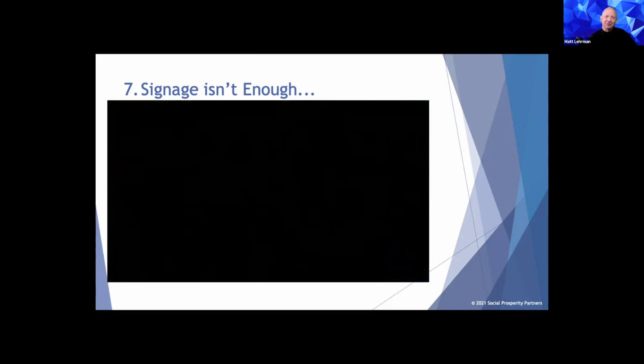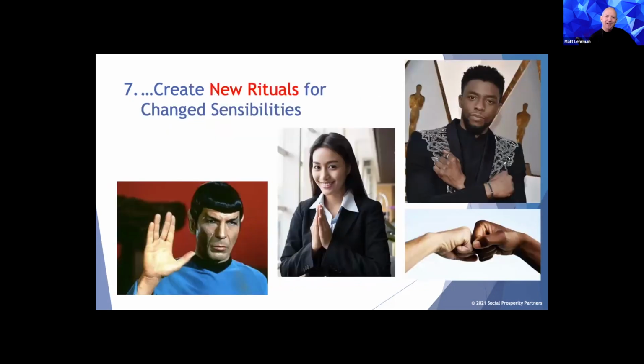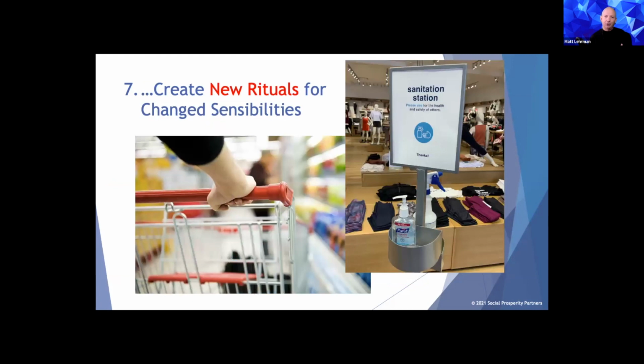Signage isn't enough. So my number 7 point for you is that this is the time to be mindful of your need to create new rituals for change sensibility. I mean, what is going to replace the handshake in the near term? Whatever it's going to be, that might be your personal practice, but I'm actually thinking even more about your institutional practice. Like when I go to the grocery store now, I am watching to see if someone who works at the grocery store is actually sanitizing the handle on the cart.